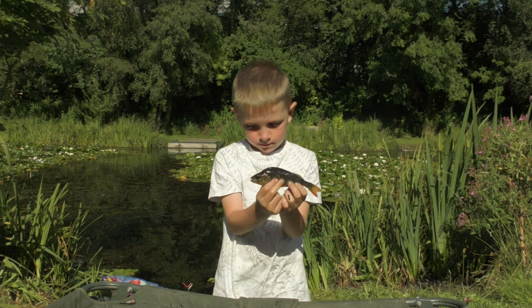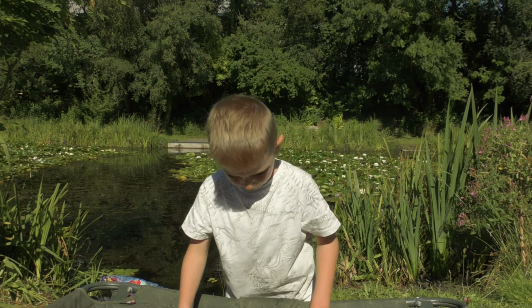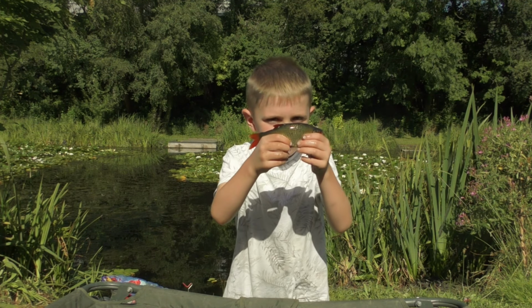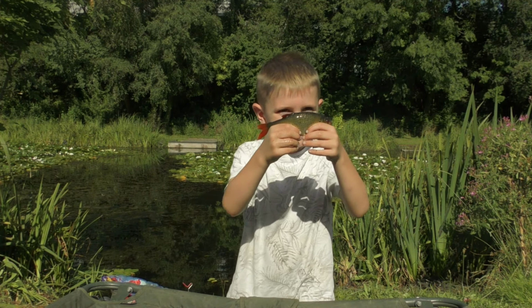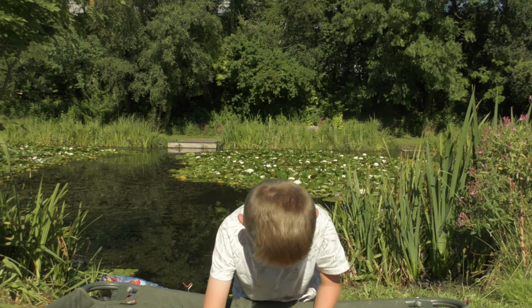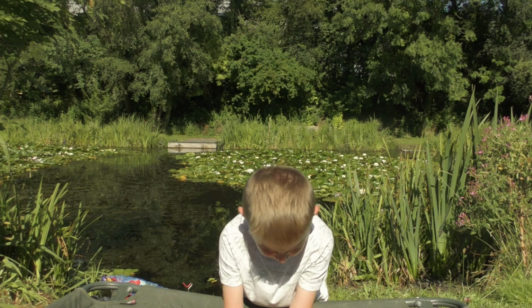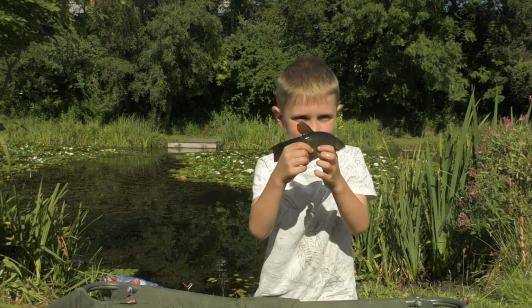Put them down then, quick. Should I put them in the water? No, just put them back in the cradle. We'll put them all back at once. That's your biggest rudd, is it? I can't see your face. There we are. Don't try to hold more than one tench at once because they're like bars of soap. They're slimy. That's your biggest tench, is it?